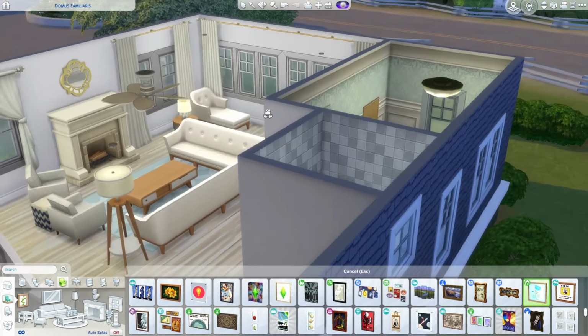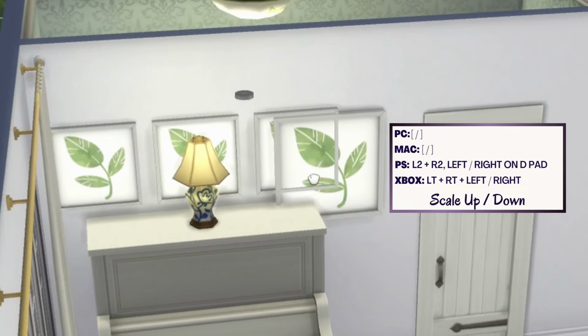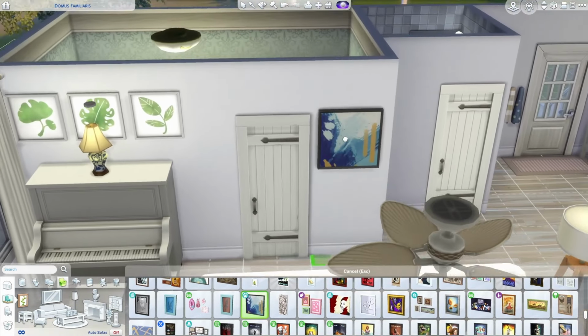I don't know if they're gonna fit in here super great. Oh, this could work though. If I scale them down to my bracket key, place them above my piano, and just use my little recolor to make sure I have my little leaves how I want them. Isn't that lovely? There's also, of course, this cats and dogs painting.